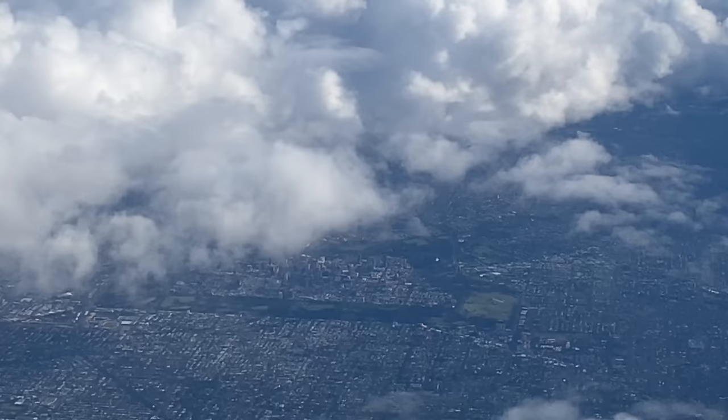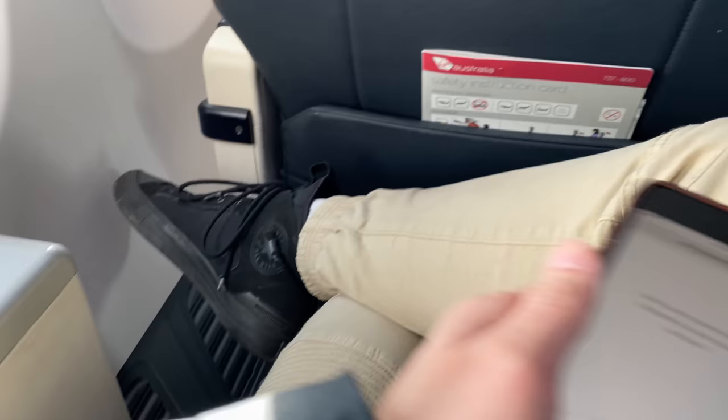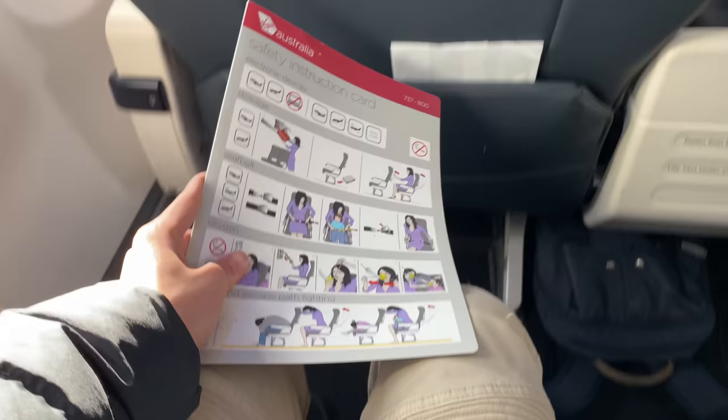There's Wi-Fi on board today's 737, but apparently the internet's not working, so there's only the Virgin Australia Entertainment app, and you have to have that downloaded before your flight, which I haven't done, so my only entertainment on today's flight is the safety card.